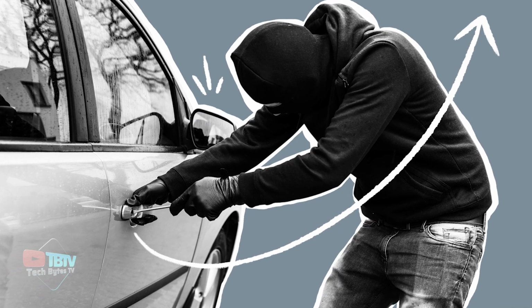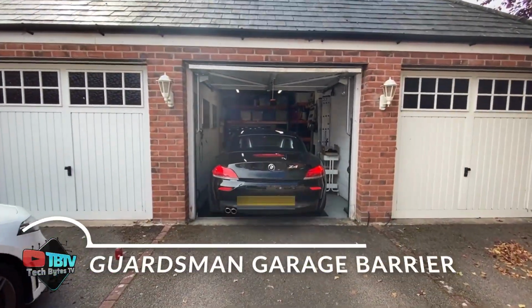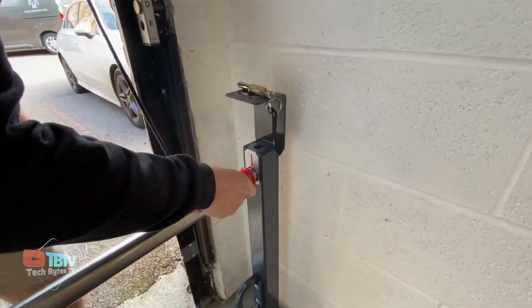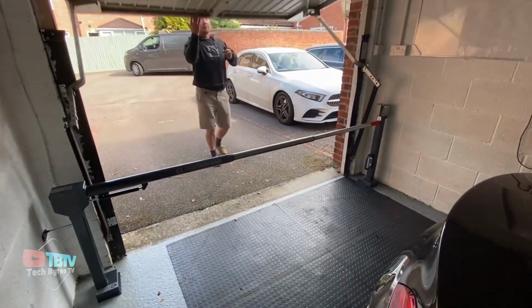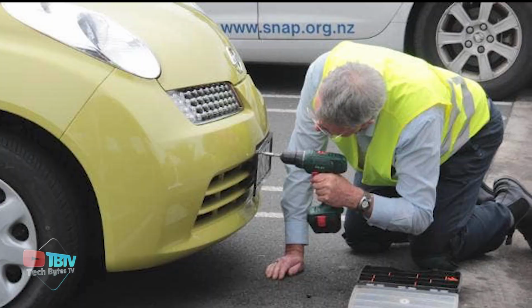Car thefts are on the rise, and that's why tools like these are in high demand. If you want to take your garage security to the next level, get this garage barrier from Zycam. It has a telescopic arm that locks into position across the garage door opening, forming a physical barrier that blocks any entry or exit. It has an anti-attack lock and housing that resists tampering, cutting, or drilling.